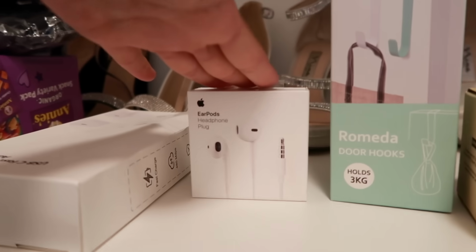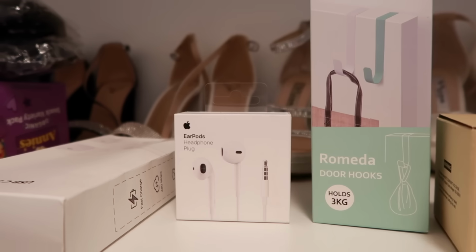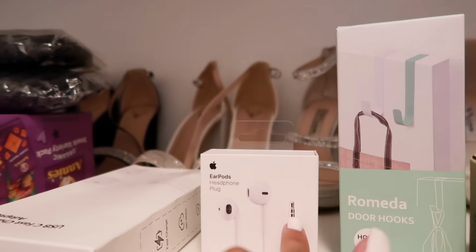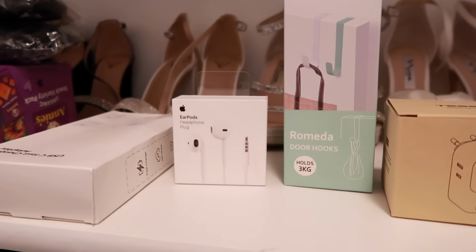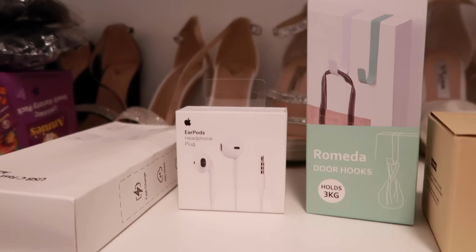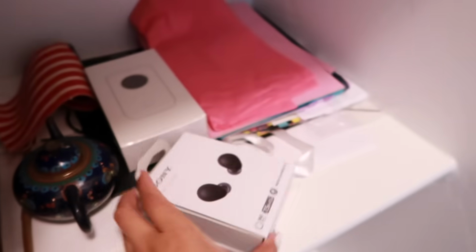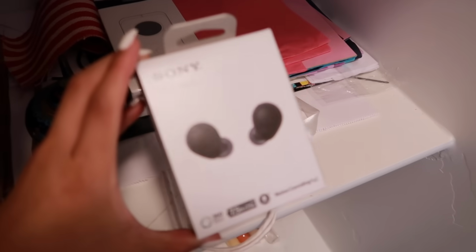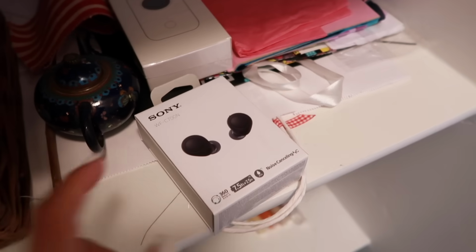Next up, I got a pair of headphones. This is like the old-fashioned headphones for a laptop. My phone doesn't have this plug anymore, but because I'm gonna be editing a lot, I just love the simplicity of the older models of headphones, and so I wanted this for when I edit on the ship. Sony also sent this the other day, which I will be bringing. These are some headphones, really good for noise canceling. Can't wait to try this.